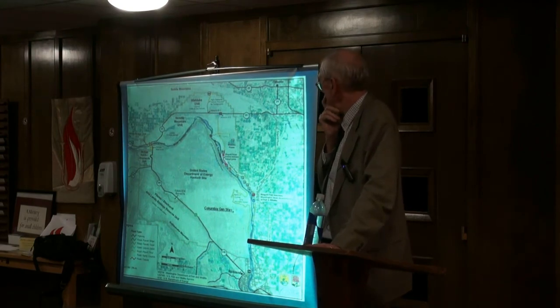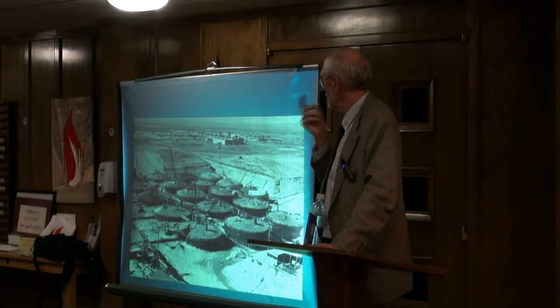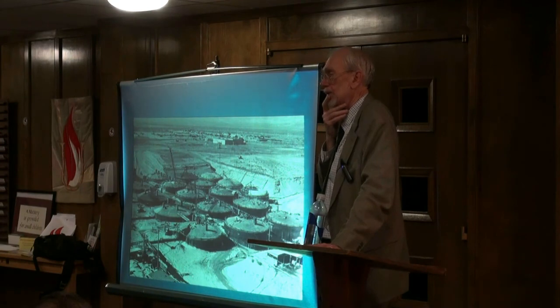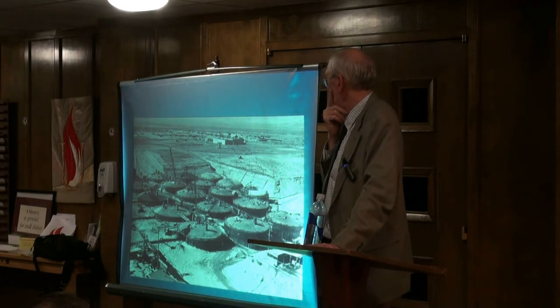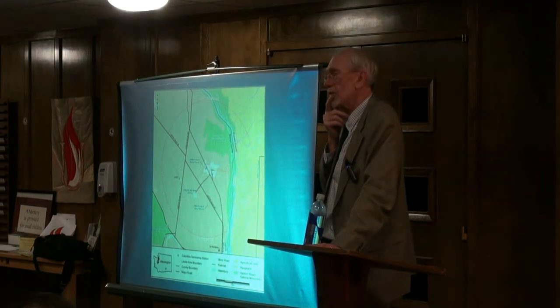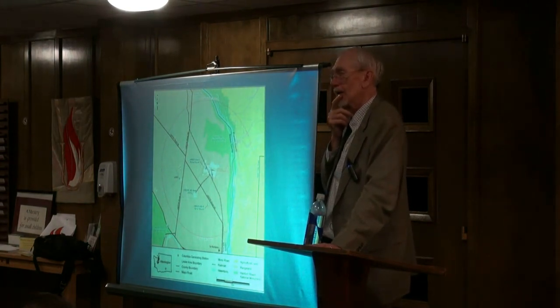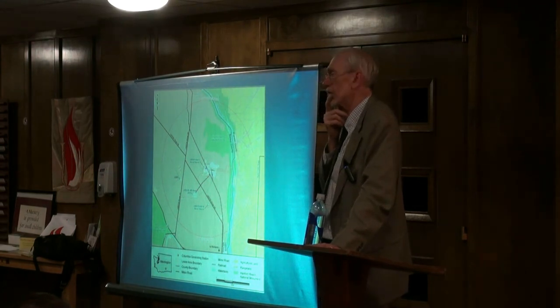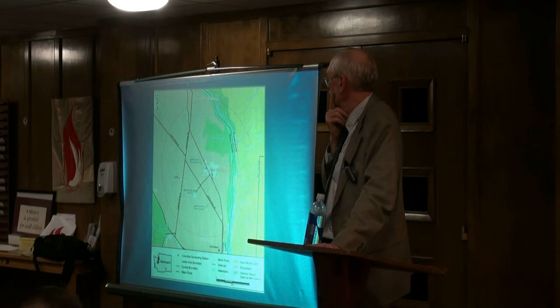Next slide. These tanks were originally built in the 1940s to service 20 years, and they're leaking. Next slide. Some of the tanks are leaking in the vicinity of the reactor. There are large contamination plumes moving under the Columbia Nuclear Generating Station.